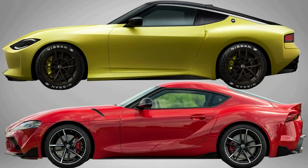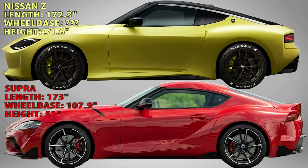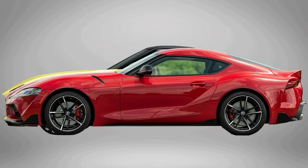Now here's a side-by-side comparison of the two cars. The Supra is slightly longer than the Z Proto, but it looks like the Z may have a wider wheelbase, and like I said, I tried to get these as close to scale as possible, and this is what it turned out to be. Here's a picture of the two cars with the Supra in front of the Z, and you can see where the slight height advantage is of the Z Proto.